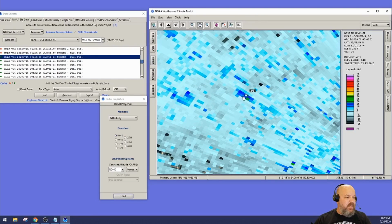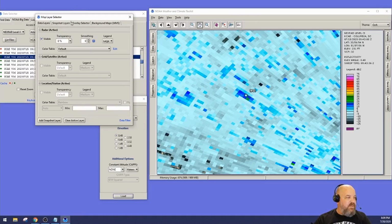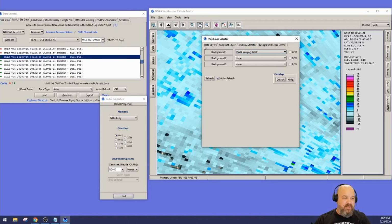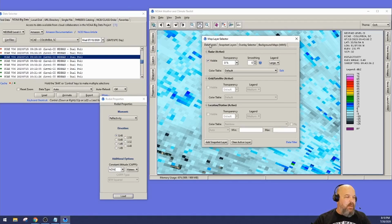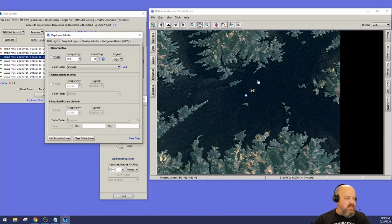Okay, and then behind this weather radar is the picture. You can kind of see it peeking out here. But we need to turn that radar layer off. So back here on the layer selector, where we just did the background maps, I closed it, but you didn't need to. The left tab is data layers. And you can make your radar visible or invisible. So we click that off. And we can see here where our estimate was.